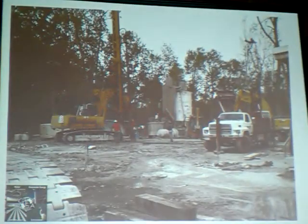And that should take about a week or two. That should take about 1 to 2 weeks, that phase of the work. That's the first step. The second phase of the work will involve injection grouting. And I will show, this is a setup of what injection grouting is going to look like on the street.